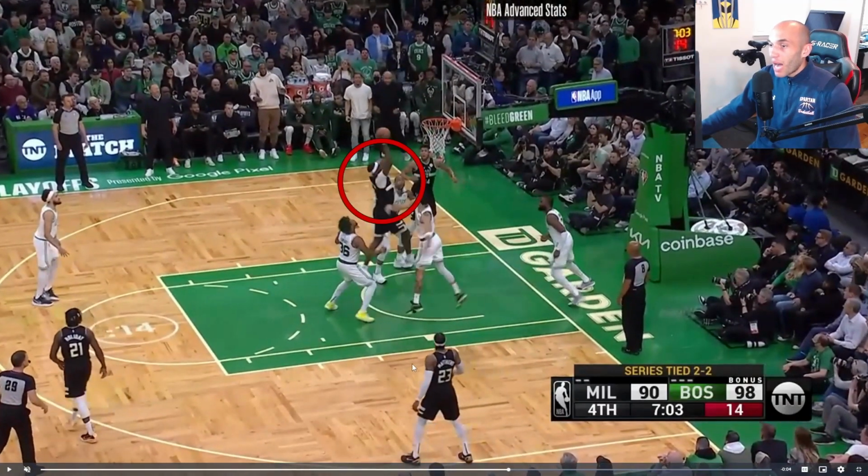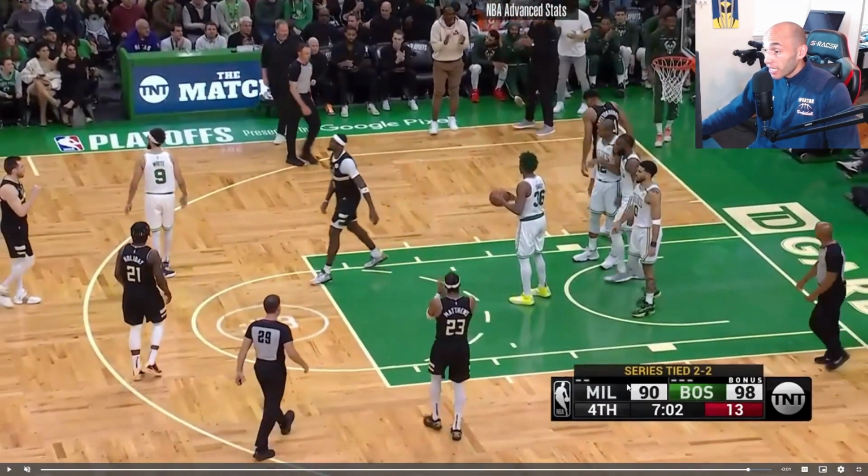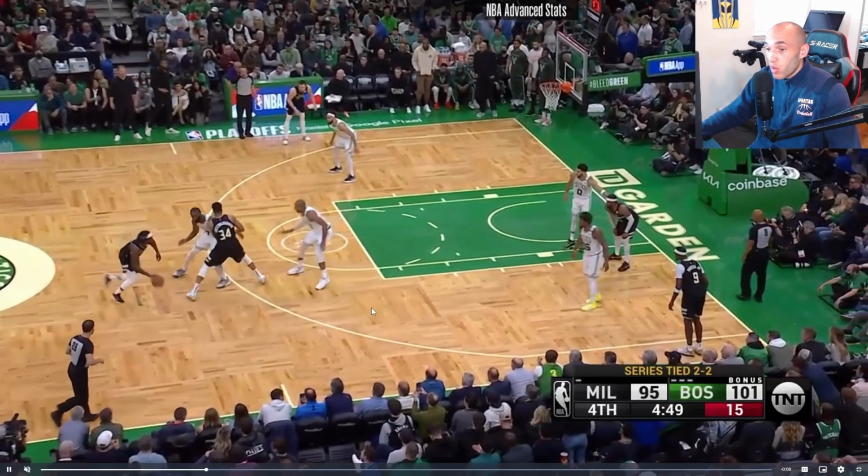And yet, Bobby Portis is coming up with the offensive rebound. And then he's getting fouled. That's 2 free throws, right? And that's the first one coming at the 7-minute mark, which means in the last 7 minutes, the Celtics gave up 7 offensive rebounds. Here's another one. I mean, this is bad. This is just bad. You have to get this rebound.